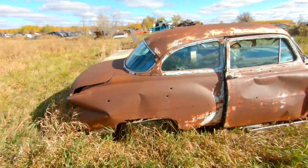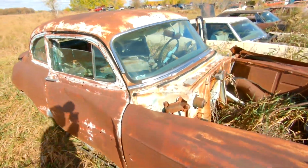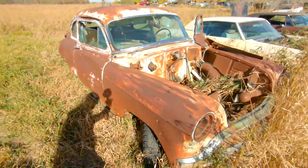A bullet-riddled '49 through '54 Chevy. Let's see what year it is here. It's a 1953 Chevrolet two-door.